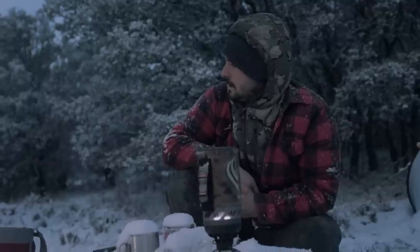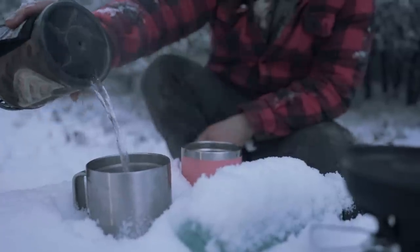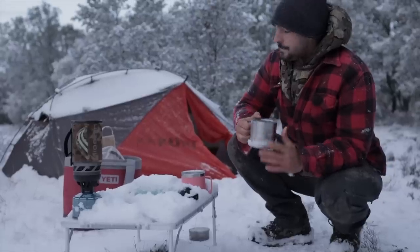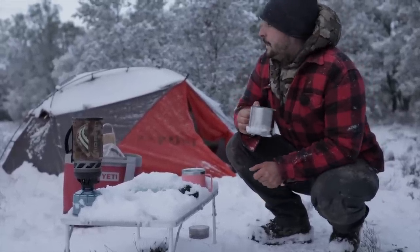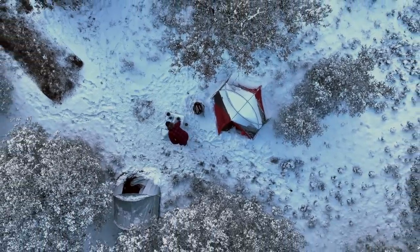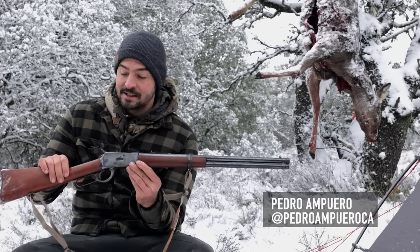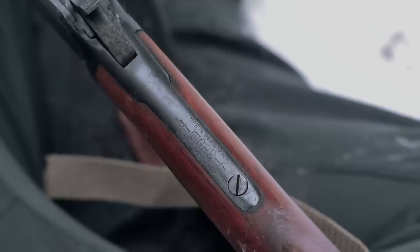Ever since I discovered my grandfather's rifle at home, I have always wanted to hunt with it. The little problem I had is that the rifle is so old that it didn't have any papers, any documents, or anything. This rifle was fabricated in the 1920s. The brand is called Tigre, and it's a copy of the classic American Winchester rifle in caliber 44.